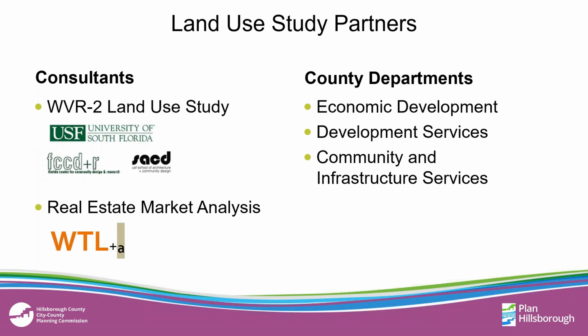The WVR-2 land use study itself will be completed by the University of South Florida's Center for Community Design and Research, which is the research division of the School of Architecture and Community Design. Parallel real estate market analysis and community profile will be completed by WTLNA. This analysis is informing the WVR-2 land use study and ensuring that the final recommendations are grounded in market and economic realities.